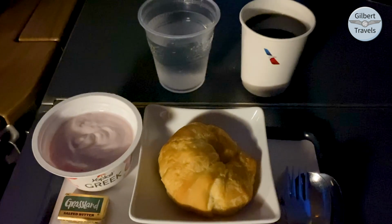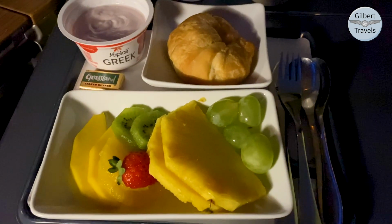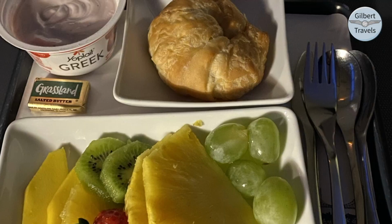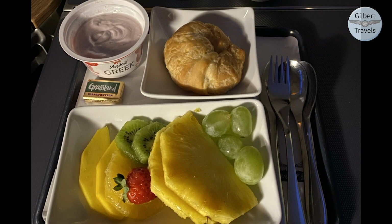30 minutes later, breakfast appeared in the form of a fresh fruit plate, ice-cold croissant, and yogurt. Unsurprisingly, for the meal being catered in Hawaii, the fruit was great. The packaged Greek yogurt was a passable choice for a pre-landing meal, and dipping the croissant in coffee actually brought it back to life a little bit. Overall, this was the better meal of the two on this flight, with the ripe local fruit being the star of the show.